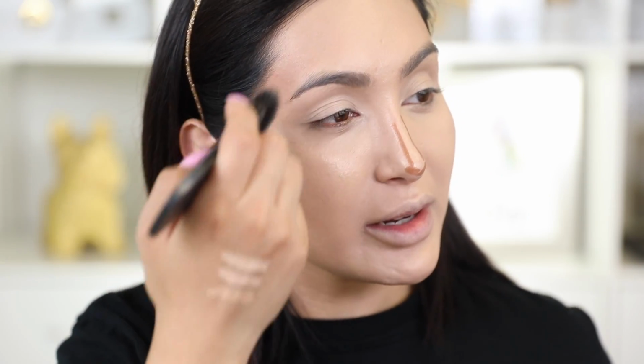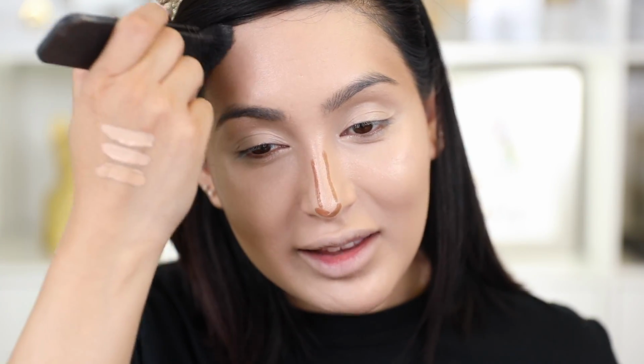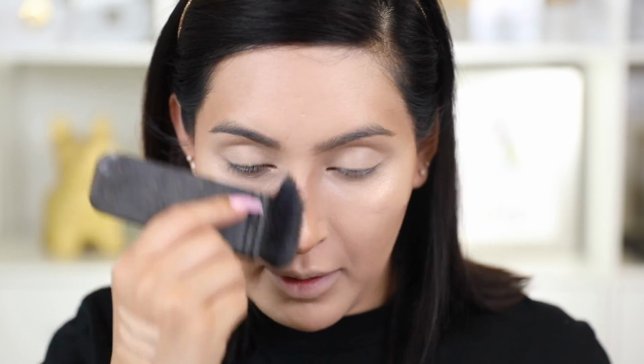Wow, this is blending out so freaking easy. I was actually scared because usually this is the reason why I don't cream contour a lot. It's very rare when I find a really good cream contour stick, because one of the things that annoys me is being there blending it out for so long. But this, super fast and easy, you guys. So there is step 3.